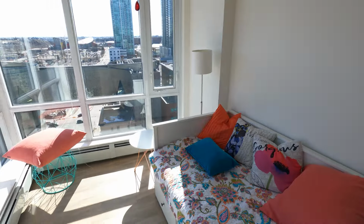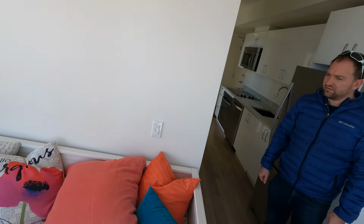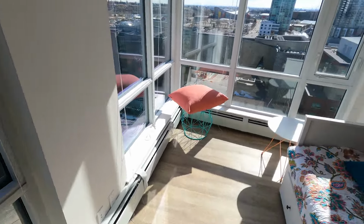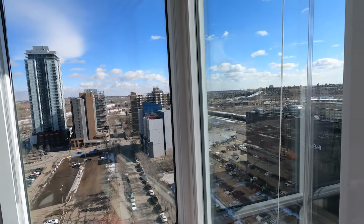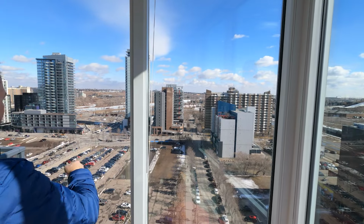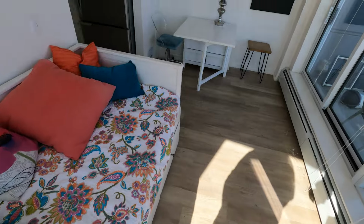So, no in-suite laundry. What the actual? Pretty tight. Still, you got room for your TV here. I don't mind it as a daybed sort of thing. You get more views. You might get mountains that way. No, mountains are that way. This is east. You go far enough that way, you get mountains. Where? The Rockies, Laurentians.